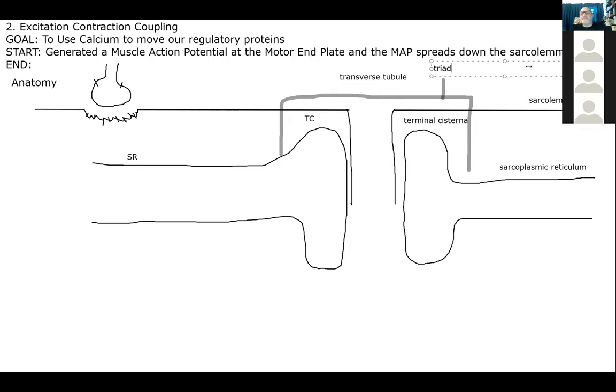Excellent. What did we say the sarcoplasmic reticulum does? Stores the calcium. Yeah, stores calcium. Excellent. And so obviously it is vitally important that this sarcoplasmic reticulum take the calcium out of the cell because it makes cells do wonky things.